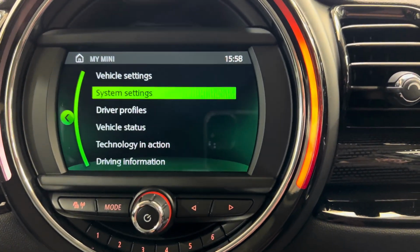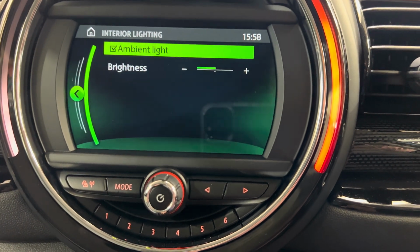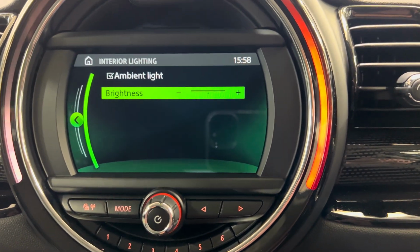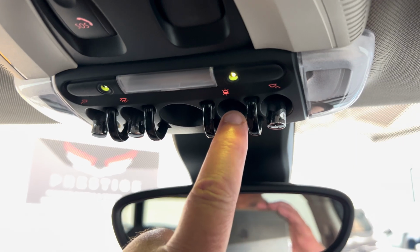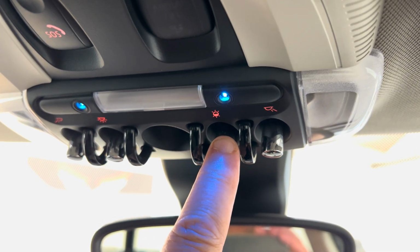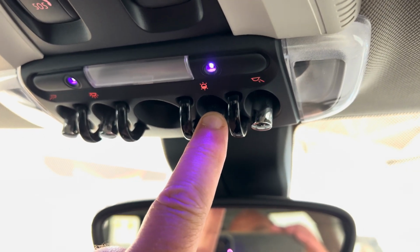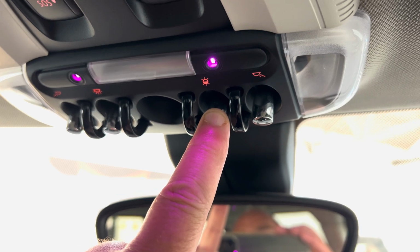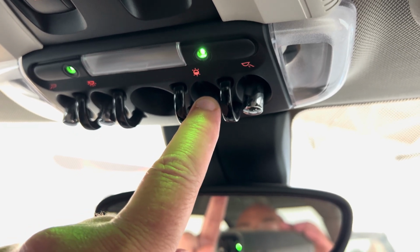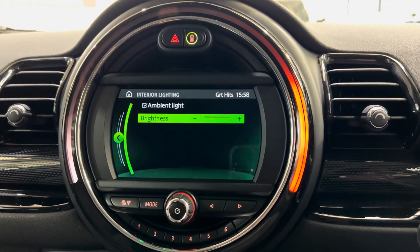My Mini being in the center, got vehicle settings, anything from the lights, interior lights. Now we can turn those. I always turn this wheel the wrong way. Let's turn that up. Now up here, this button here, this is where you can flick through the colours. In fact, I need to wait a second. It takes blue, violet, cyan, is that? Orange, red, and then sort of through to the ambers and yellow, back to green. I'll leave it on green for now. So that's where you can change those.